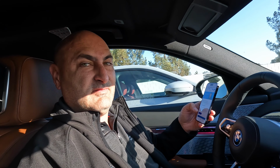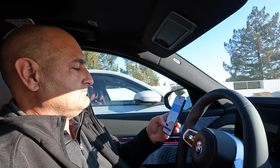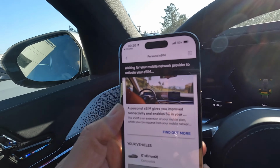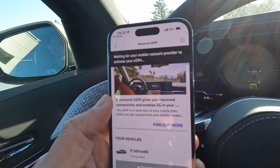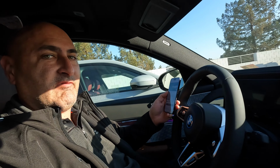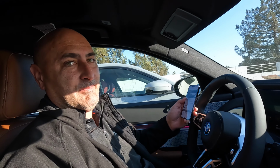All right, so what you see is there's a $20 monthly fee for the eSIM5G service, at least with AT&T. Now you're going to have to go through a little bit of process checking out on that. It probably takes another couple minutes to get through everything. Then you'll be taken back to the My BMW app, where you're going to have to wait for that mobile network provider to activate the eSIM. So a little bit of a process here in terms of waiting for things to happen, but that's what you've got to do.